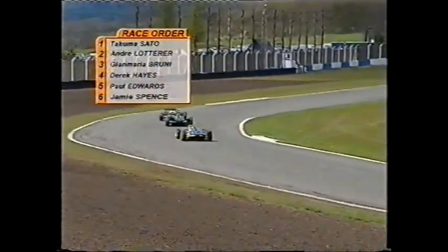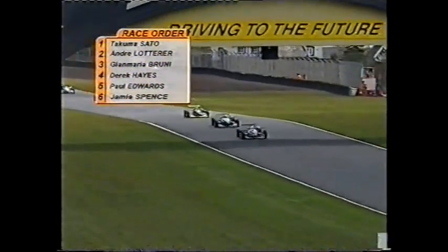Well, he's going to have to go around the outside there, but Lotterer really feeling the pressure and up to Coppice. Surely Sato has the inside line. He's got command of the racetrack into the double right-hander. He gets ahead. Now, can Lotterer take it back? Well, we'll have to see, Martin, but Sato judged that beautifully. It all started down the old hairpin when Lotterer made the little mistake.